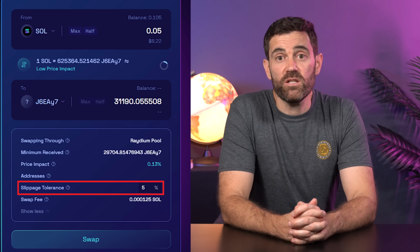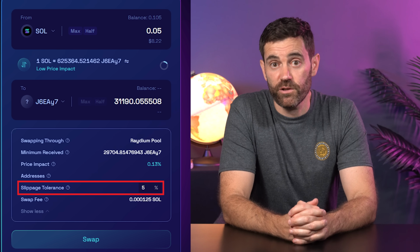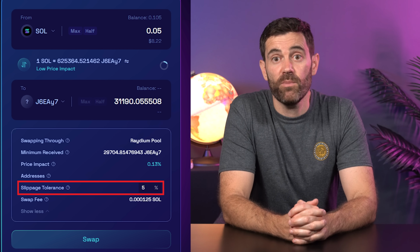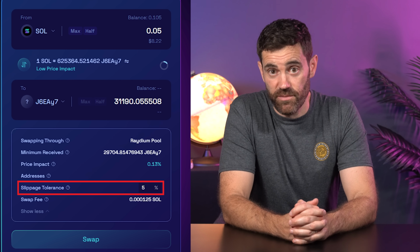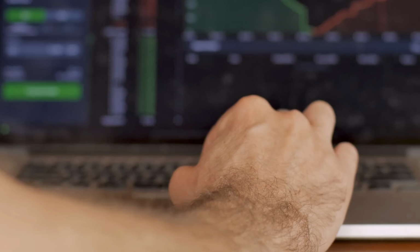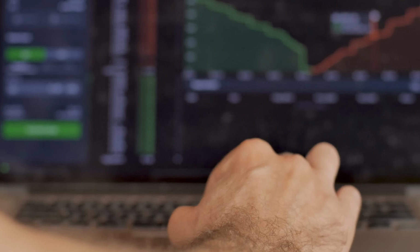So, once you've set the slippage to 5% or whatever you think is appropriate, click Swap and then confirm the transaction in your wallet. As you might have heard, these days Solana is experiencing lots of congestion, so you need to be patient. If you spam transactions, they might all execute and you'll buy more than you wanted. If you don't see the balance in your wallet after a few minutes, then try again.